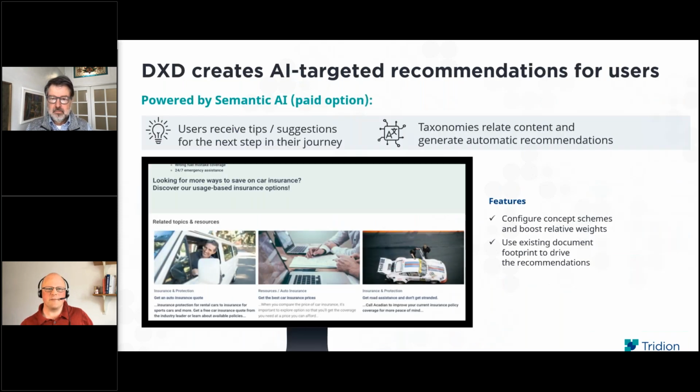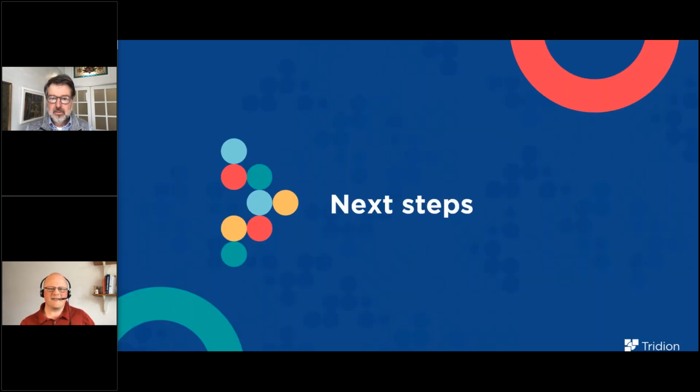Great. So just to sum up, this is the AI targeted recommendations powered by our semantic AI package. It has a lot of control way beyond what I described, as you can imagine. It's worth mentioning, we've just recorded a bootcamp, a detailed series of training sessions on how to implement and get the most out of Tridion Sites 10. We will be posting those videos on the community shortly. So a really good resource to get more information about how all this works and how to put it into practice.